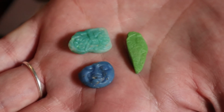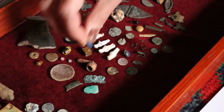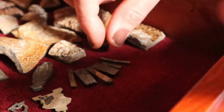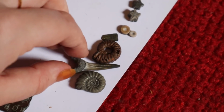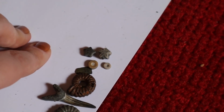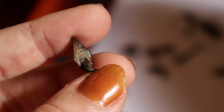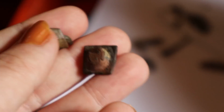We're going to put some of our broken bits in. Add a little colour. I was just about to say that. A couple of fossils, some pyritised ammonites, shark's tooth, some Cuthbert's beads, and crinoid stars. Two studs. This one could be medieval, post-medieval. Same with this one actually.